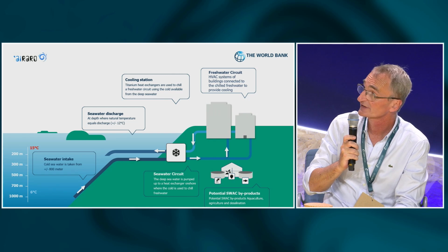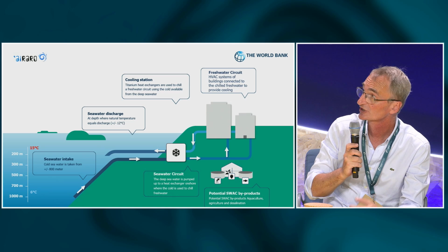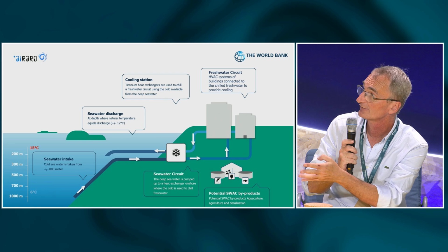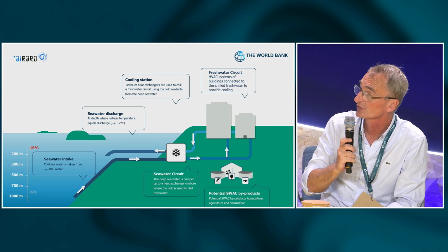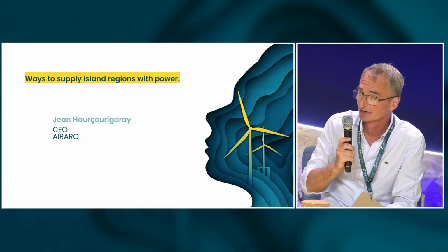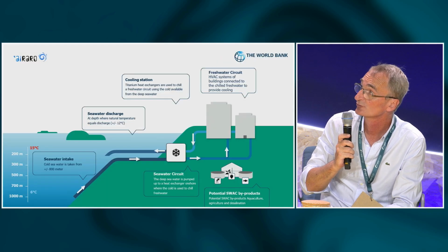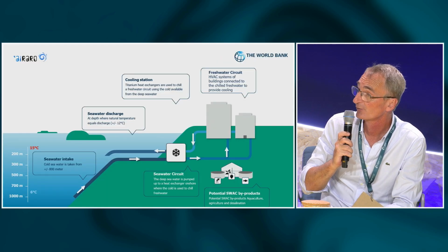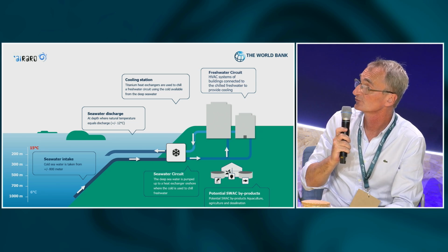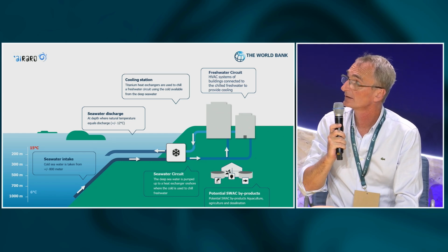A conventional air conditioning system will have a coefficient of performance of 3, which means for each electrical watt you consume, you will deliver 3 watts of cold to your customer. With this system nowadays at the public hospital of Tahiti, we've got a coefficient of performance of 46. For 1 watt consumed by the pump of the SWAC system, it's 46 watts of cold delivered to the customer. So it's a breakthrough.